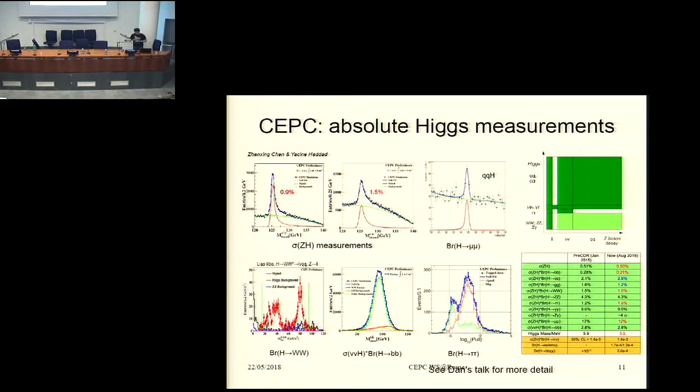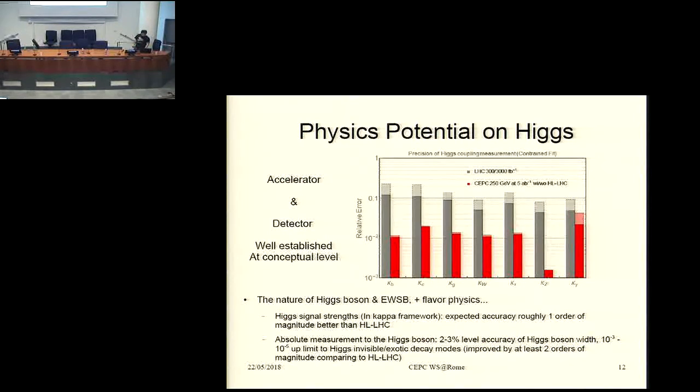So basically, if you have both the accelerator and the detector, this leads to very, very nice measurements. This has been tested on different kinds of geometry sets and different kinds of reconstructions, and it is all confirmed that for the Higgs measurement, we will reach percentage or even sub-percentage level accuracy for the signal strength measurement. And for the Higgs kappa measurement and the coupling measurement, we will do one order of magnitude better than what can be done at the high luminosity LHC.